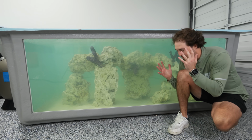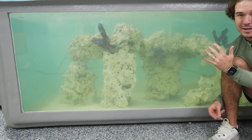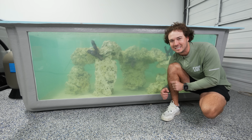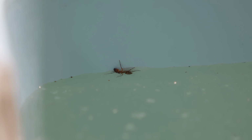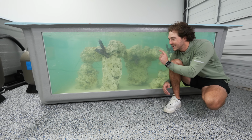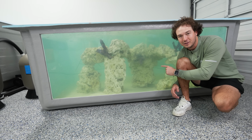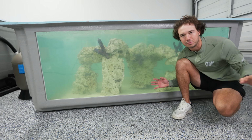The pond is finally filled, and as you can see, it is very cloudy and very dirty. We've also had multiple surprise visitors that were living inside these rocks, like frogs, giant ants, and spiders and crickets. It's been an eye-opening experience, to say the least. But now the most important part, getting this water clear and running the filter and pump, and hopefully there's no leaks. If there's a leak, we have to completely restart.